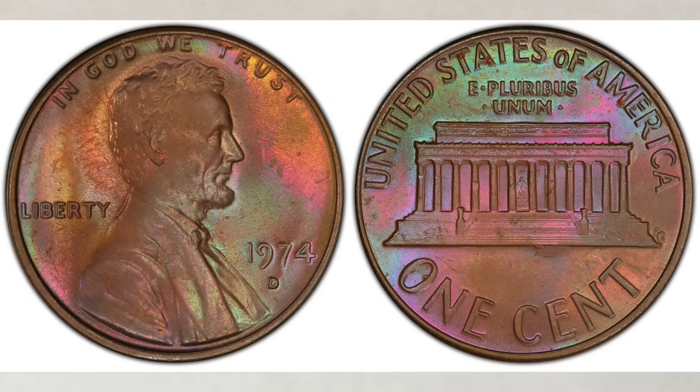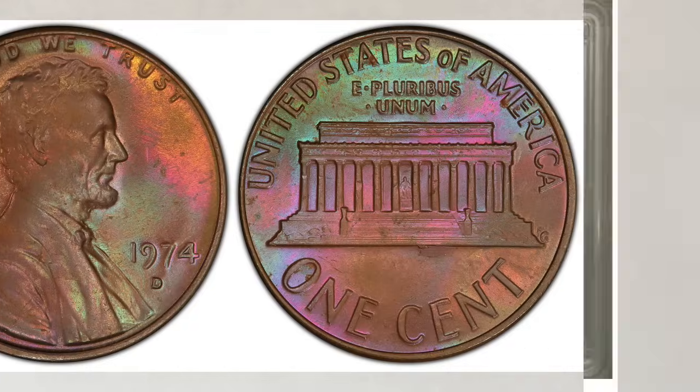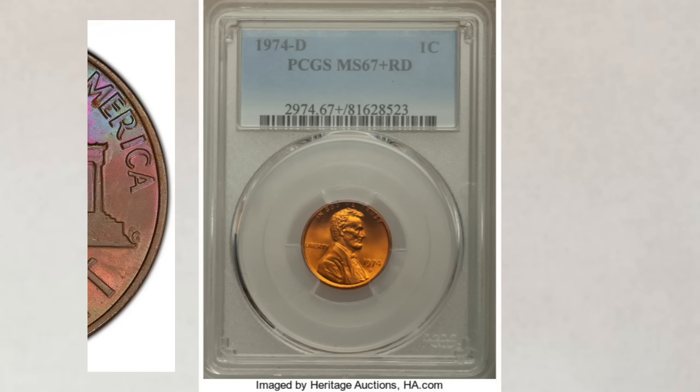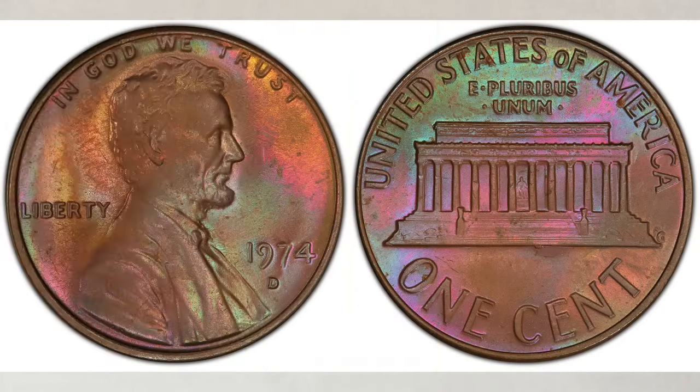The latest sale of the 1974 D penny in grade MS67 Plus, we will use MS67 Plus just to give you a comparison to the 1974 P penny, sold for $204 in June of this year at Heritage Auction. Still not a bad price for a penny, even deducting the cost of grading, but it's definitely much less than the Philadelphia coin. The next coin in grade MS68 Plus or higher will be worth huge money.